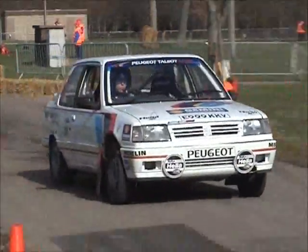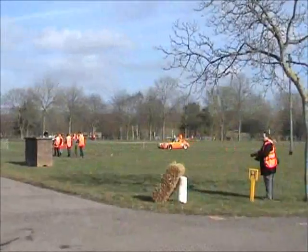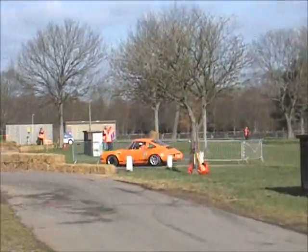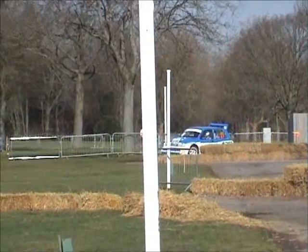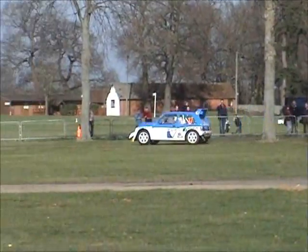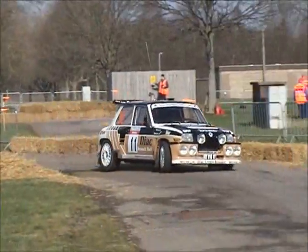And then say, oh yes, we've now got another of the Maxis. We've got 2 or 3 of these little Renault 5 Maxi Turbos driving, and this one is the. This is a period car. It's a replica.